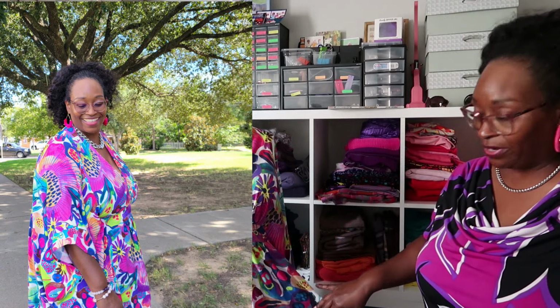Although you can't really see it or tell because I did use a busy print, I do like the gathering stitches you do into this front panel piece underneath the bust and below the front panel piece. And you can barely tell that there's a center front seam in the front or the back because of the print. So keep that in mind if you do decide to make this. If you want that seam to be a feature, maybe you use a contrasting fabric here so you can tell that it's gathered in or something like that.